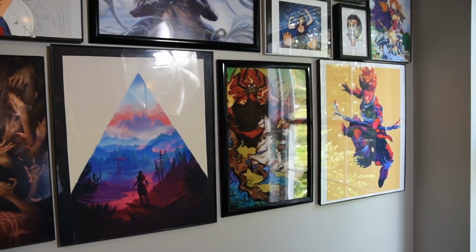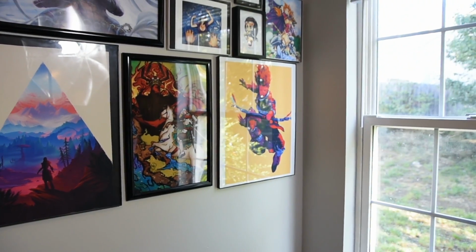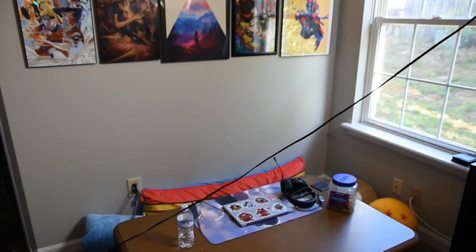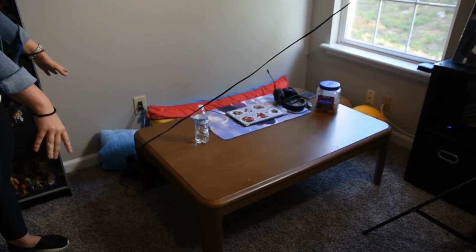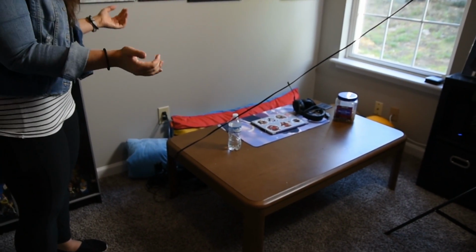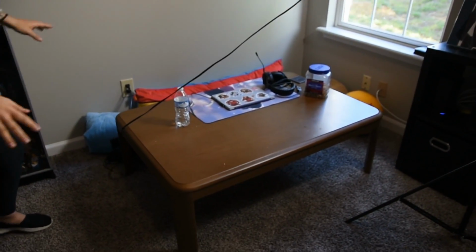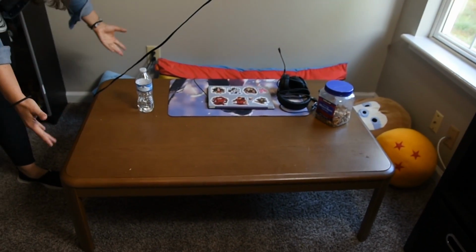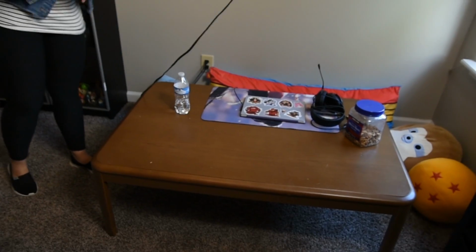And right below my prints is my, basically, I guess my reading area where the magic happens. So this is a kotatsu. So in the wintertime when it gets cold, we're almost there. It's a Japanese heated table. So we put like a quilt over it and then like a blanket on the bottom, and it just is heated up. So that's my big reading time of the year.